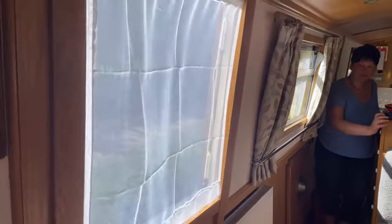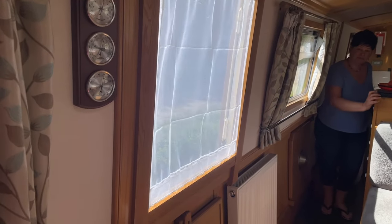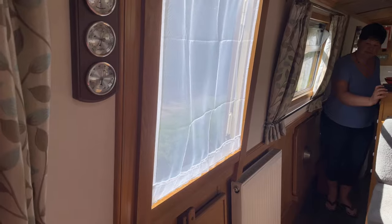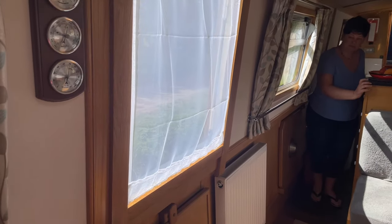And then just there, we've got the side hatch, which Amanda's made just a piece of net to go over, just to stop bugs and that coming in, but we can still get the ventilation.